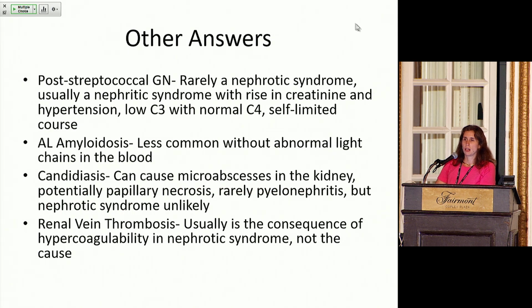Just to quickly go over the other answers, post-strep GN is rarely going to cause a nephrotic syndrome. It's usually nephritic with a rise in creatinine and hypertension, low C3, normal C4, and a self-limited course. AL amyloid would be pretty uncommon without abnormal light chains in the blood. Candidiasis can cause microabscesses in the kidneys, maybe some papillary necrosis, maybe pyelonephritis, but a nephrotic syndrome would be unlikely from the Candida.